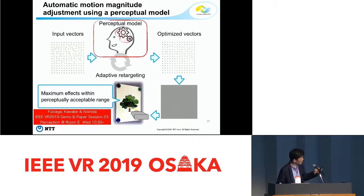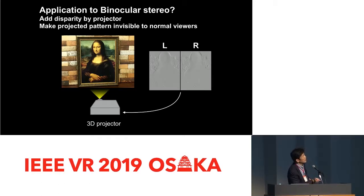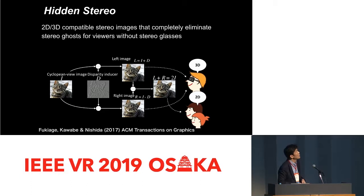Okay. So the important point is that this technique includes the perceptual model. The knowledge of visual science should be implemented here, and then we can make very, very elegant VR technologies. And also we applied a similar idea to the stereo thing. For example, we can project the left and right image like this inducer pattern, the black and white pattern, to this projector, and then people with glasses can see 3D, and the people without glasses can see the original pattern. And from this idea, we have developed this new technology to make a stereo that is perfectly 2D, 3D compatible, which we call the hidden stereo.